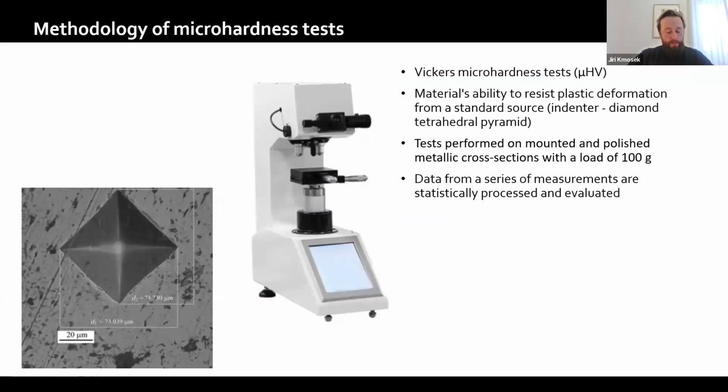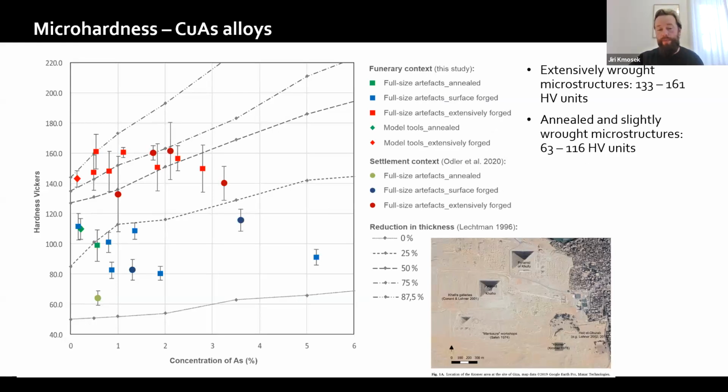And the microhardness measurement method was used in our case to characterize the real mechanical properties of copper alloy tools. The hardness values of arsenical copper tools originating from funerary contexts and settlement contexts were the subject of our interest. The Vickers hardness test is a standard method using an indenter in the form of a diamond tetrahedral pyramid. The method is based on measuring the size of the indenter imprint in the surface of the material under a precisely defined load. This method monitors the material's ability to resist plastic deformation from a standard source.